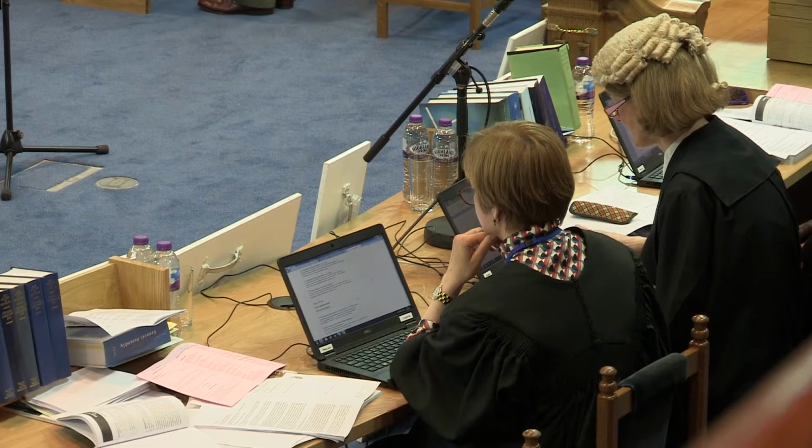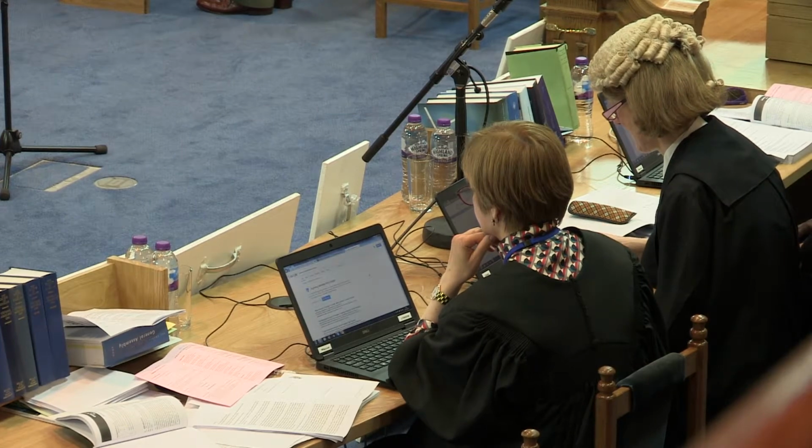Their role is to organise the business of the Assembly and to ensure that it runs smoothly. Next is the Procurator, who is a Queen's Counsel and whose role is to advise the Assembly on matters of civil law. Finally, the Solicitor of the Church, whose role is to advise on civil law and in particular on property law.